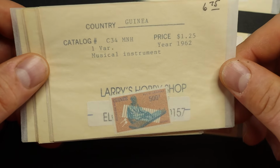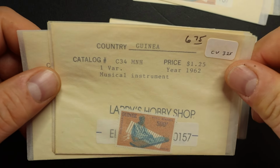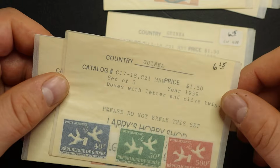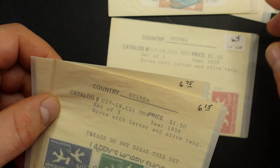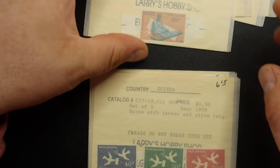Kind of sad to think about how few of those I think are around anymore, you know? Where are the small businesses at? Dan's Diner, Larry's Hobby Shop, that kind of stuff. Okay, so just a bunch more duplicates.